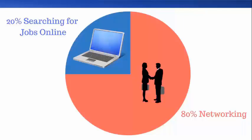Networking is one of the, if not the best, way to enhance your career prospects. You have to get out there and let it be known that you're in the market and available for the right opportunity. And there's absolutely no better networking platform out there than LinkedIn.